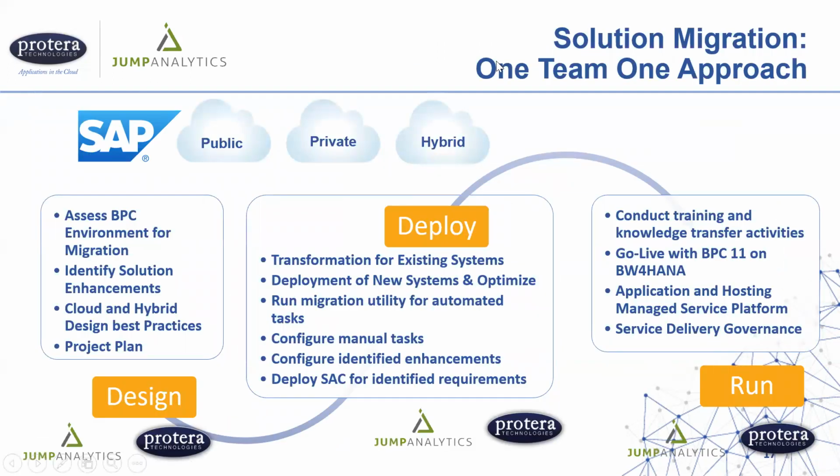Okay, that's great. This is Pat Hickey from Jump Analytics, and thanks Les, and thanks Justin for the great background on the benefits of the most recent versions of SAP's BPC product, along with the benefits of the cloud. Now, the next step is, how do I get there? And the answer, of course, really depends on where you're starting from.